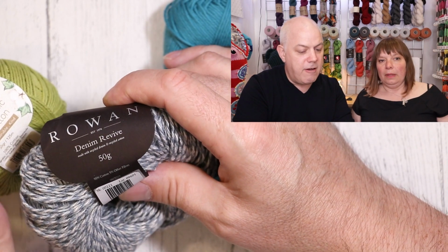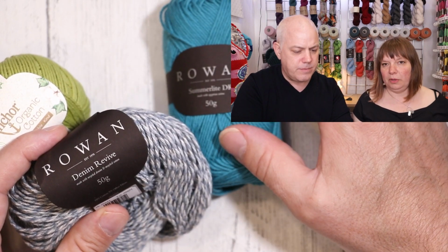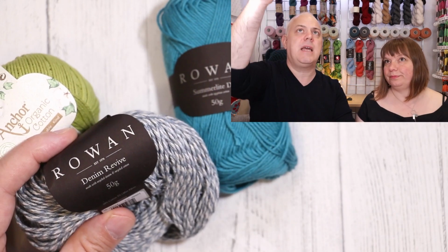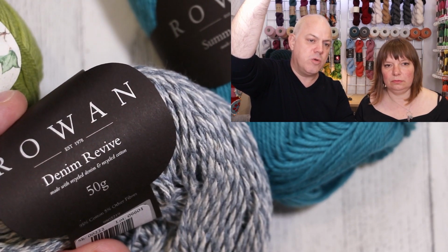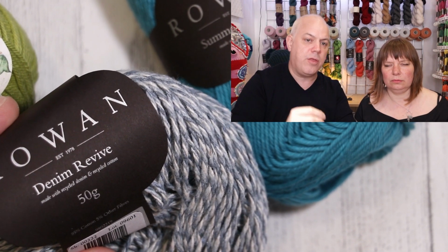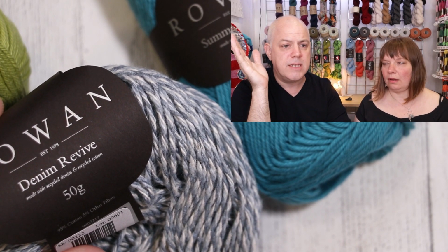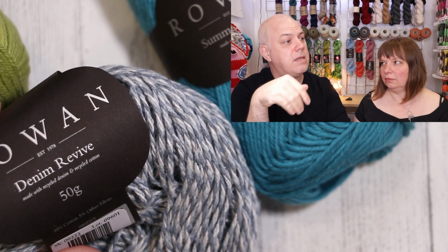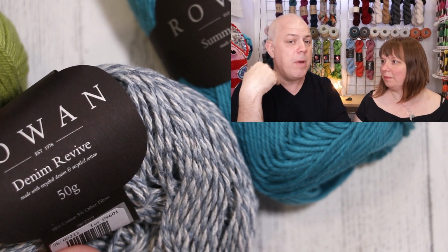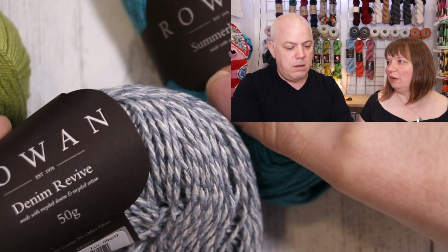95% cotton, 5% other. Come on, Rowan, what's other? It's because it's recycled. Right, this is very cool. So Denim Revive. We are wanting to move down the recycled path. I feel that knitters should be leading the way here on recycled stuff, because we're crafters. When I say knitters, I say we. I'm including myself as a knitter.